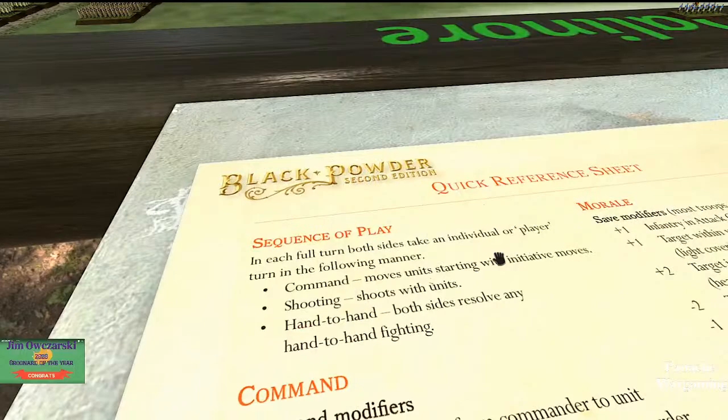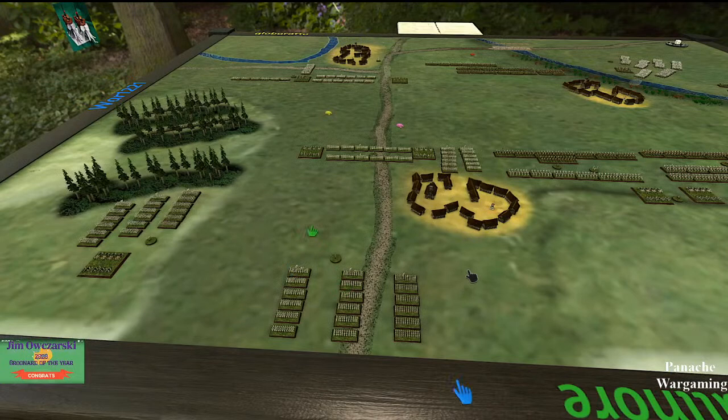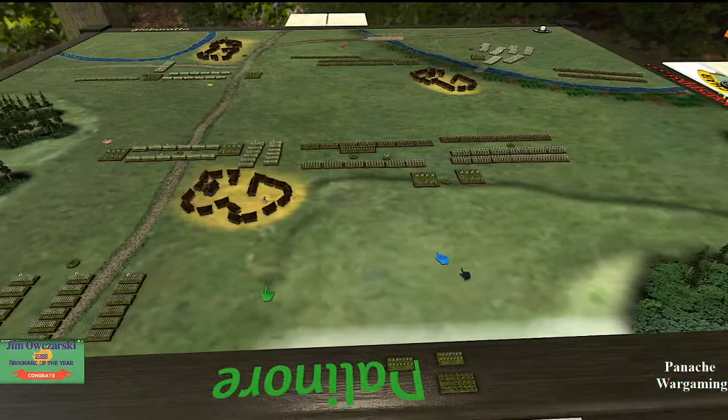Prussians, call out a brigade and tell me what you're doing with a unit. Ron, are you commanding these two units too? Yes. You wanted to leave them where they are? Yes, they're fine right now. All right. So who wants to issue the first command on the Prussian side? I'll do it. Go.